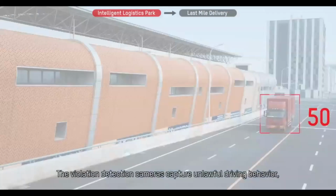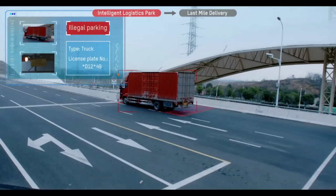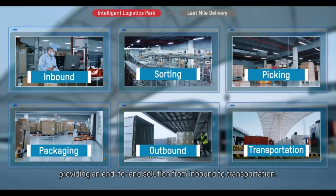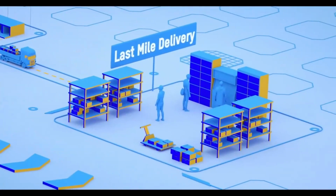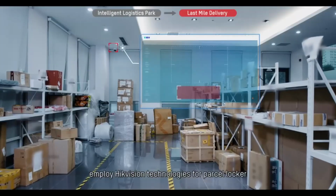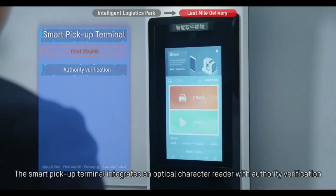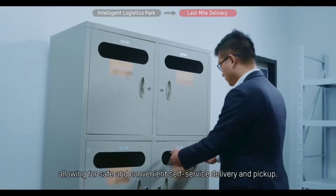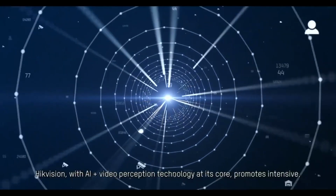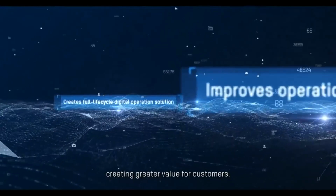The violation detection cameras capture unlawful driving behavior, such as speeding and illegal parking. Then the security can handle the alarm in time. These technologies improve the park's digital vehicle dispatch, providing an end-to-end solution from inbound to transportation. Courier stations and delivery lockers as logistics last mile employ Hikvision technologies for parcel locker and goods monitoring to realize remote visual management. The Smart Pickup Terminal integrates an optical character reader with authority verification, allowing for safe and convenient self-service delivery and pickup. Hikvision, with AI plus video perception technology at its core, promotes intensive, visual, smart operation and management in the logistics industry, creating greater value for customers.